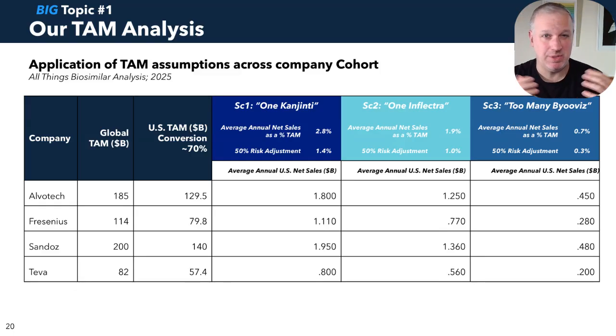And we chose 70%. We did this because we looked at a handful of reference products, and for the most part, a majority of sales occurs in the US marketplace. This is an assumption. All this analysis is directional. 70% here scopes just for the TAM of the region. And you can see that gets us to about 130 for Alvotech, about 80 for Fresenius, 140 for Sandoz, and Teva with a TAM of the US market around 57 billion.